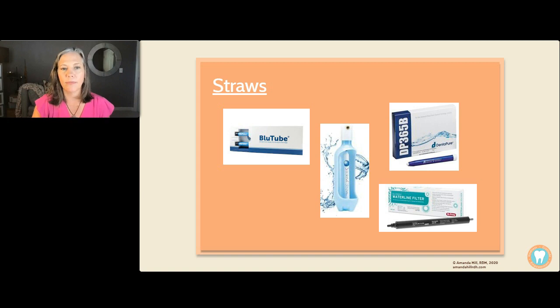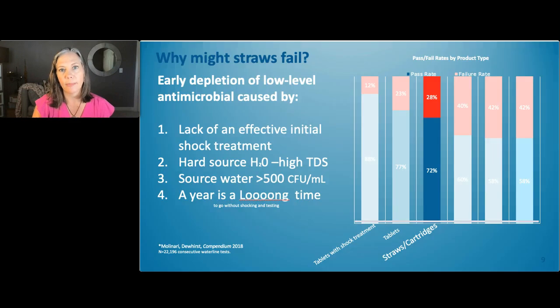And it's because they were finding that straws were failing around the 7 to 8 month mark, which is what I found in my office. Ours failed right about that 8 month mark. So a year is a long time for that straw to do its job. So maybe that 6 month straw might be the way of the future.